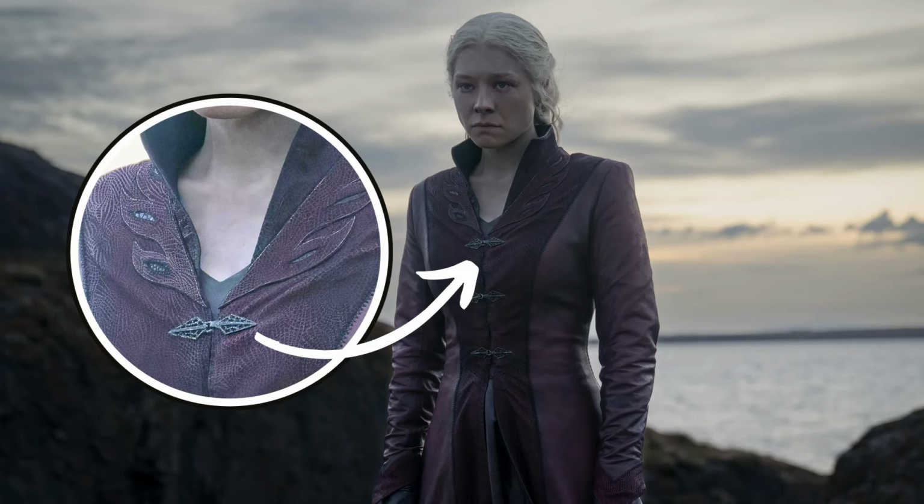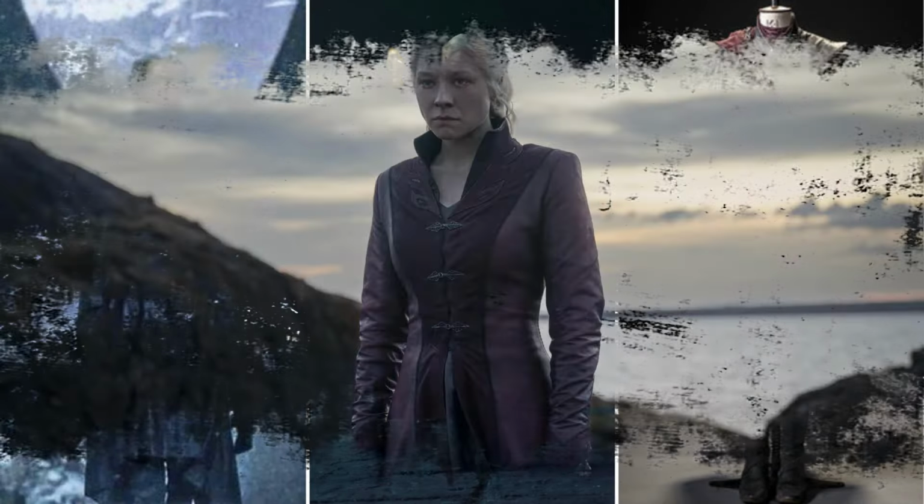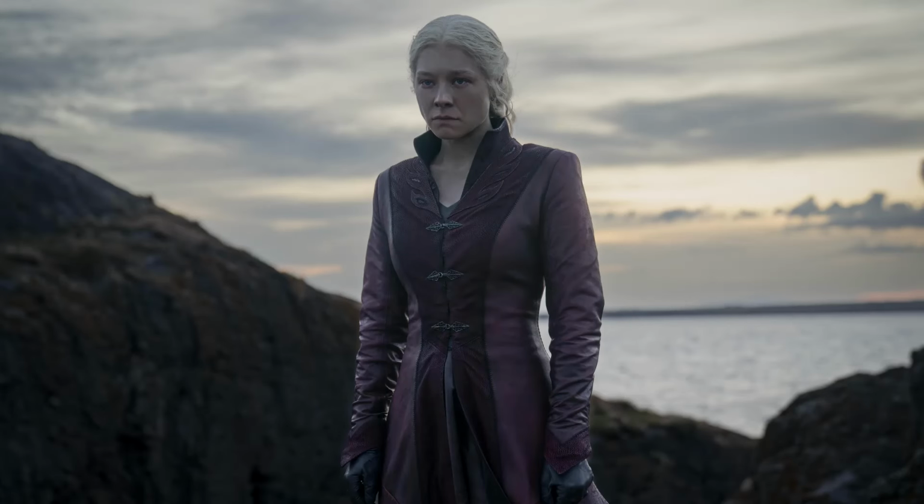The leather is dyed with a distinctive effect. Daenerys' coat is black with a dark red ombre at the hem, whereas Rhaenyra's is dark rose red with a black ombre effect at the hem.